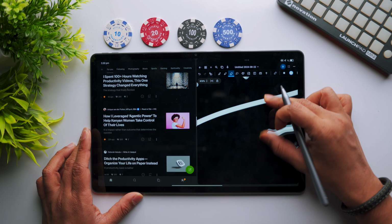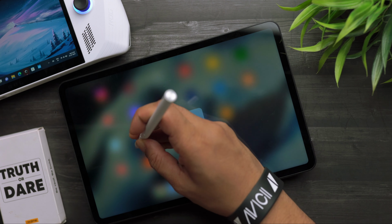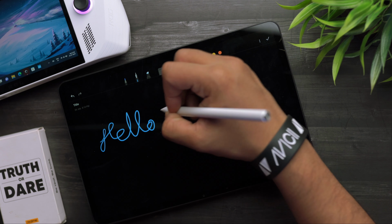While comparing with the other options at a similar price, like when comparing it with the Xiaomi Pad 6, I got a much more smoother experience over there. I'll be uploading a comparison between the Xiaomi Pad 6 and the Tab P12 soon, so please stay tuned for that.